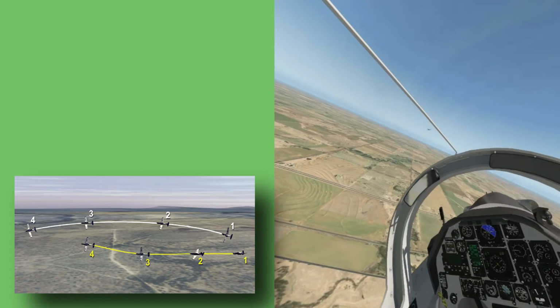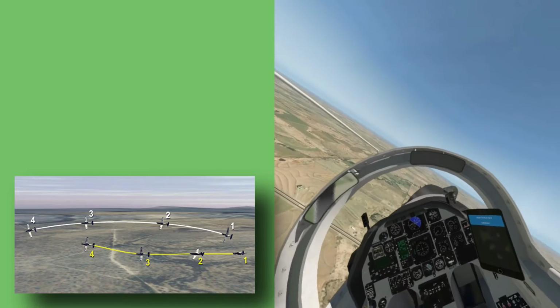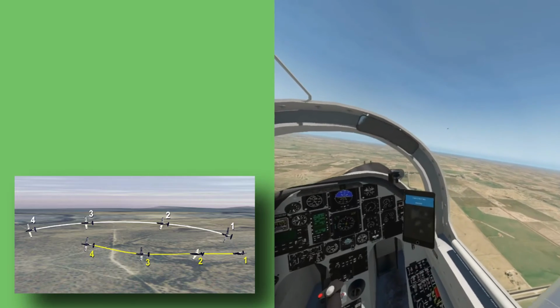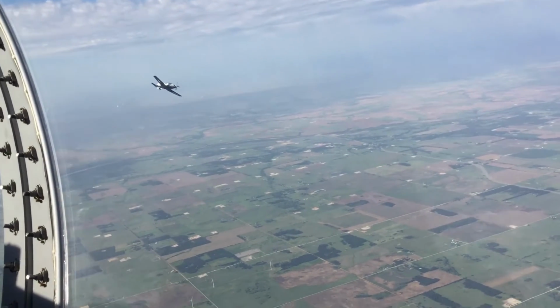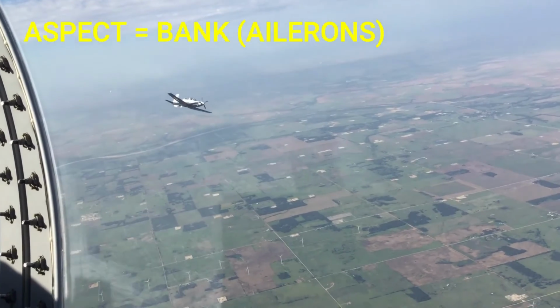A high yo-yo is beneficial to preserve energy, so number 2 can trade altitude for airspeed once ready to maneuver from the outside of the turn to the inside. The low yo-yo is best used if number 1 is flying just below the base of clouds. Once on the inside of the turn, at 500 feet or more of spacing, number 2 will begin the rejoin with approximately 20 to 30 knots of closure. Manage aspect with minor adjustments to bank angle.